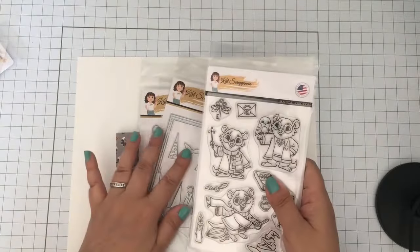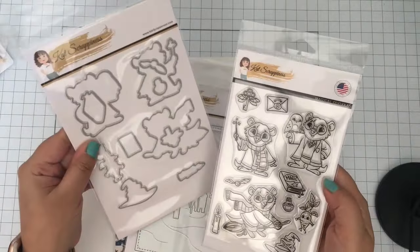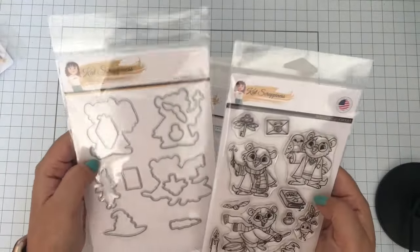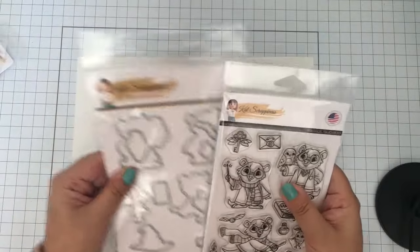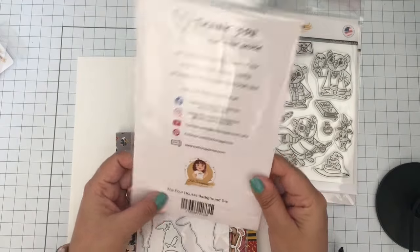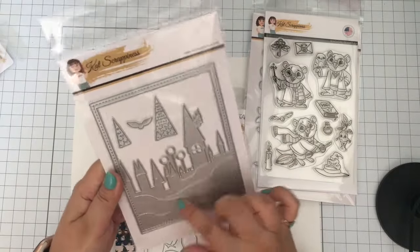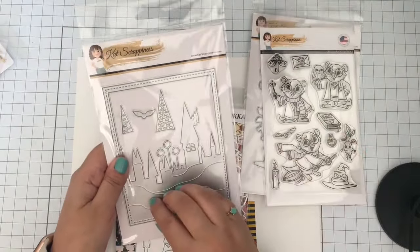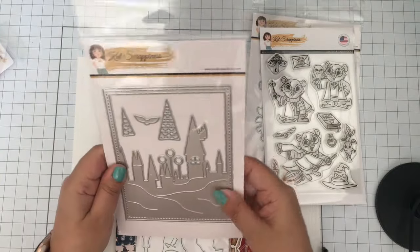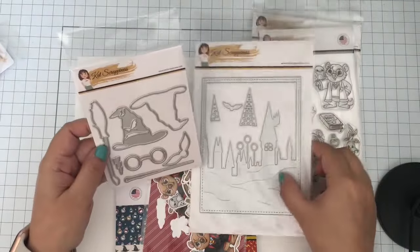So let me grab the dies for you. I love that you don't need your tool to break them apart, so thank you, Cat Scrappiness, for that. All these pieces will cut out all the images on that stamp set, so really neat. Then we have a background die, the 4 houses background die, and it's really cute. I ink blended mine and put some yellow in the lights, to make it look like it has lights, so I'll share with you in just a second.